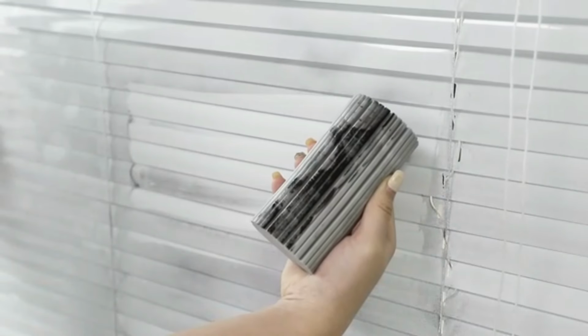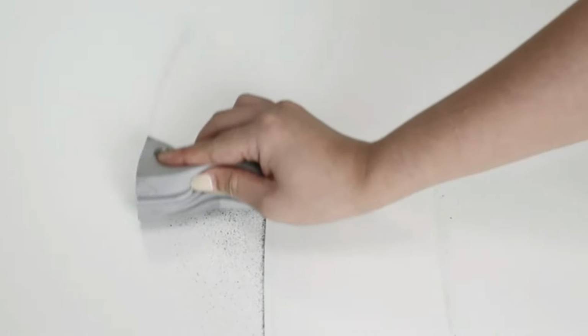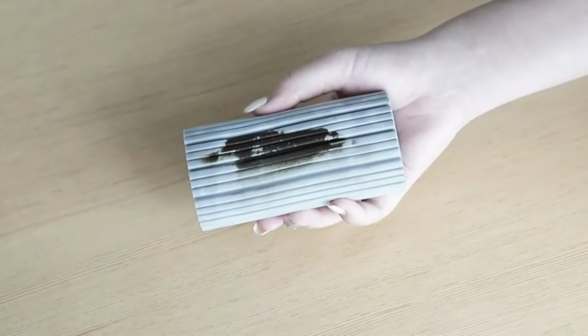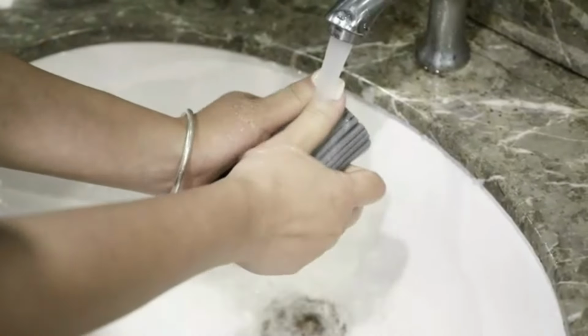Dense water absorption holes can absorb a large amount of water and have strong water absorption. After the dusting sponge is fully soaked, it will become softer and have better cleaning power. Package contents contains 4 pieces gray baseboard cleaner sponges. Warm tip, pre-moistened sponge. Packaging has water vapor.